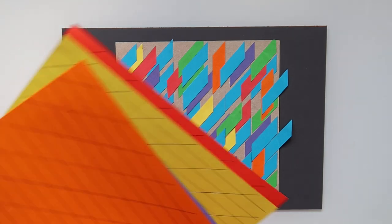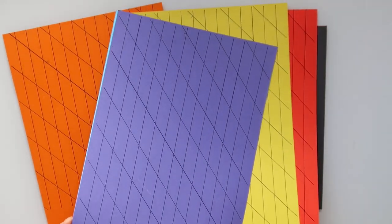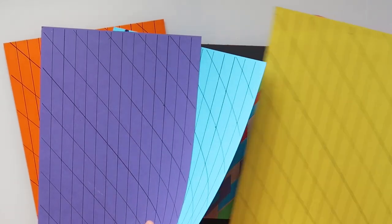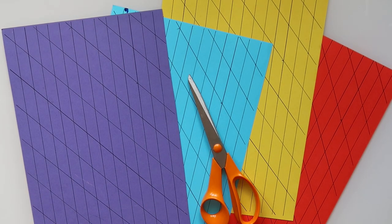So you can print out some pre-drawn rhombus shapes on different colors, and now I'm gonna cut them out. So let's start.